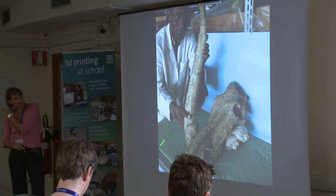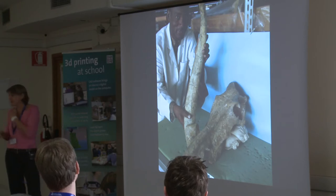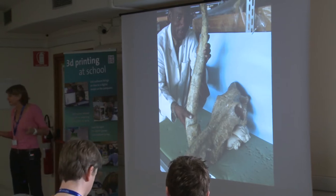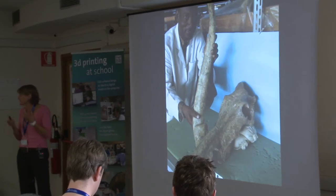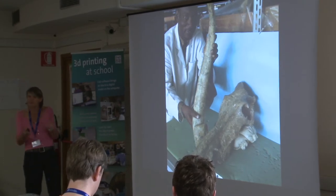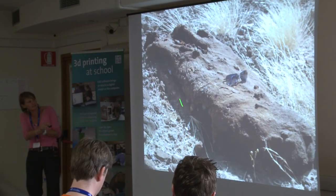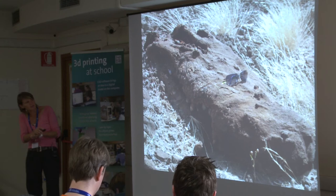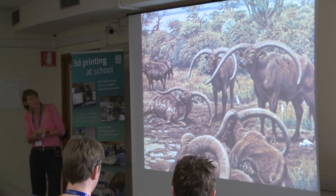This is a pig skull. Look at that tusk coming out of the top. These things are as interesting as the dinosaurs are to so many kids, but they've never been given the exposure. People haven't had the opportunity to explore them and get excited about them. That's a crocodile you can see here. Sunglasses on its nose for scale. But there's some amazing fossils that actually come out of these deposits at Lake Turkana.